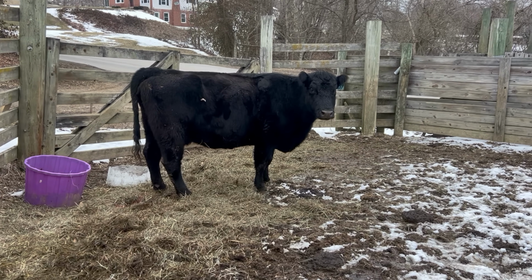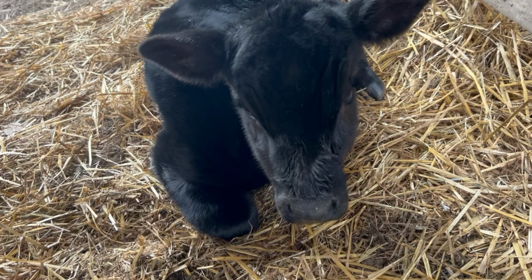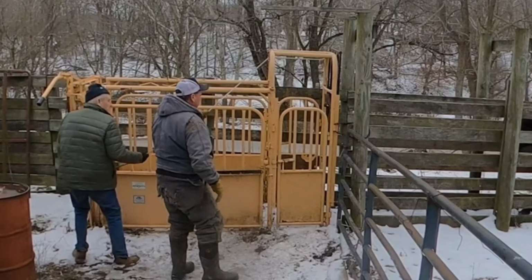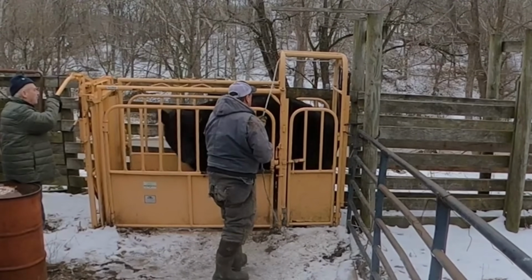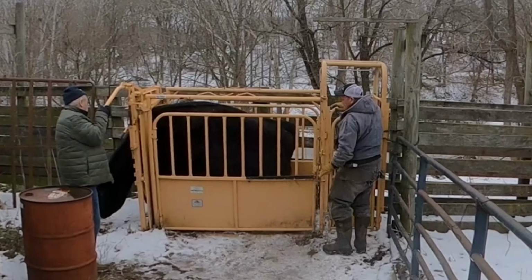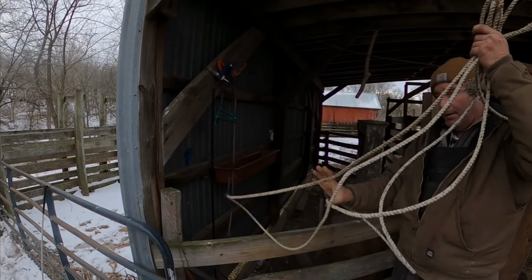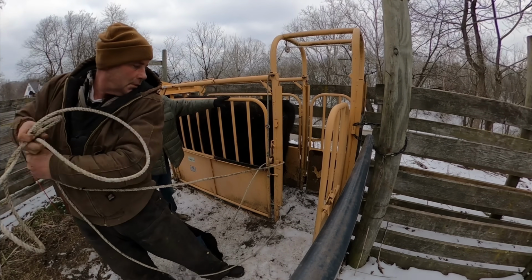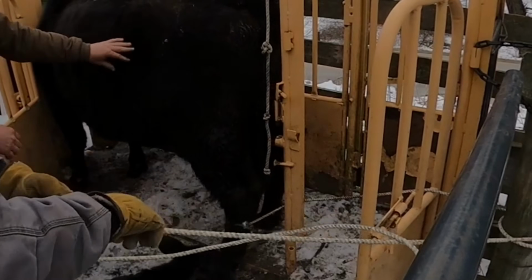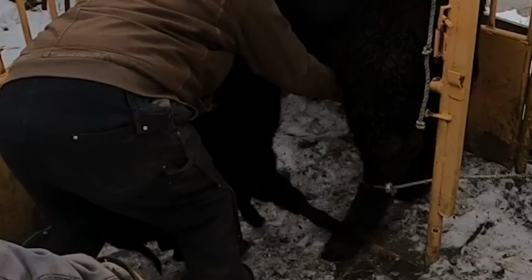All right, we're gonna try round 2 on this old girl. She did not want to go in the chute at all this morning. You hungry yet, old bud? I'm gonna put this rope on her legs. She kicked the shit out of us this morning. That rope tight. Come on, bud.